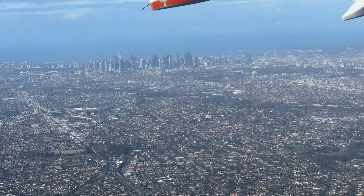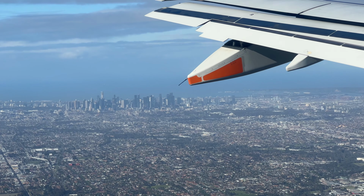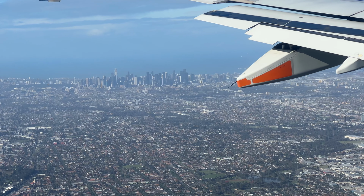step to the process. Given that Jetstar is a low-cost carrier, there weren't high expectations for legroom, but considering the short flight duration, it was perfectly manageable.